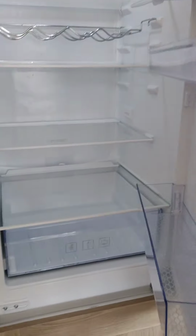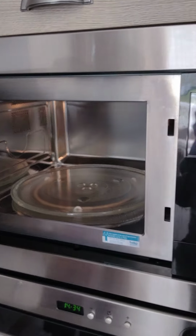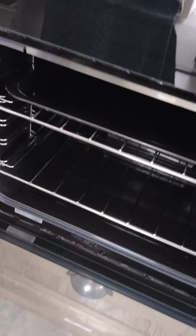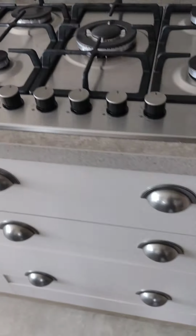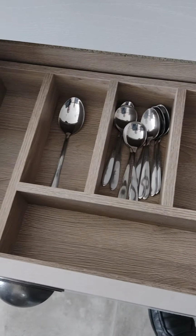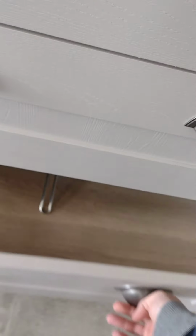In here, we've got a nice big fridge. Nice big freezer. We've got microwave. We've got grill. And we've got oven. We have plates. We have little bits there for the frying pan. We have some spoons. We haven't got any teaspoons. Cool. Knives and forks.